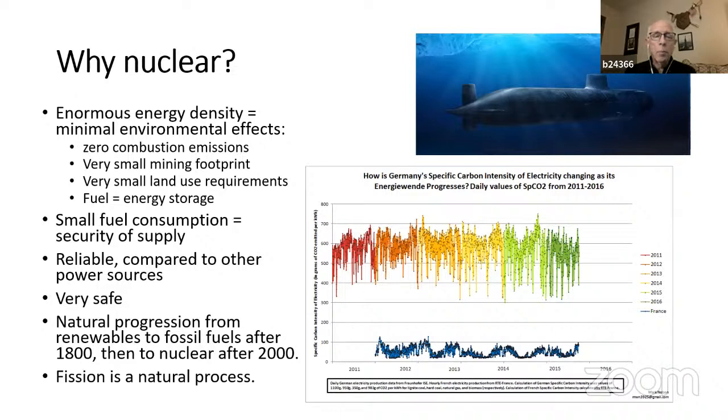And because this is packed into a reactor, it's not spread out over the countryside, we have very small land use requirements. And one other thing I'd like to mention is fuel is energy storage. So any power system that doesn't involve a fuel does not include energy storage. That's an extra expense. And electricity is a service. It's not a commodity. You can't really store electricity at any scale. It's got to be there when you throw the light switch or turn on your garbage disposal or whatever. If it's not there, you're not turning it on.